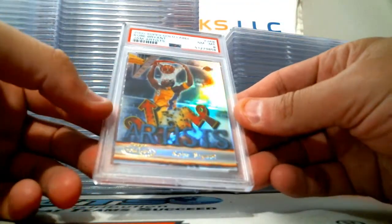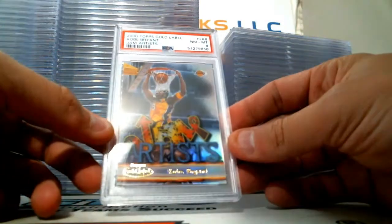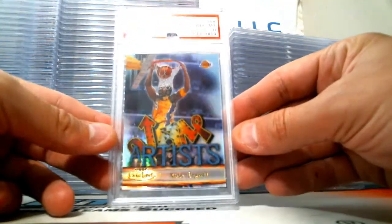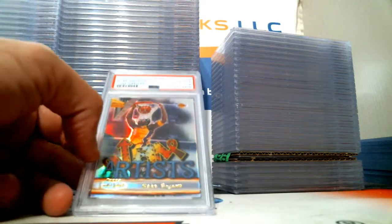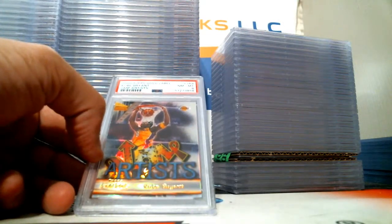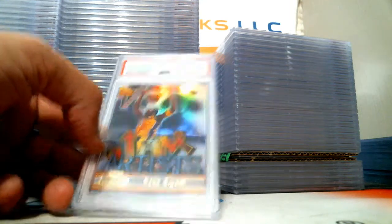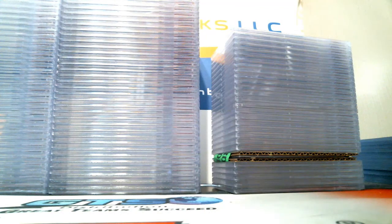We have an 8 on a 2000 Topps Gold Label Jam Artist, Kobe Bryant. Jam Artist insert, Kobe, you got an 8. Let's see which ones are Anthony's. Is that it? No. Anthony has... Okay. That's a nice Kobe card. I don't have that card, and to be honest, I don't even remember sending that one in. But it was a year ago.